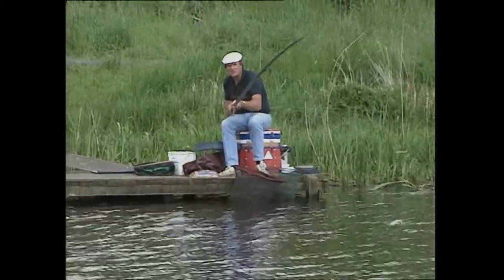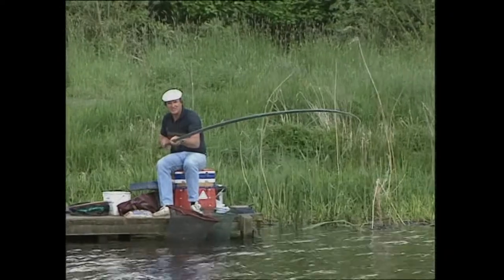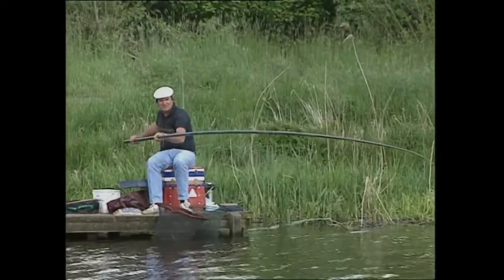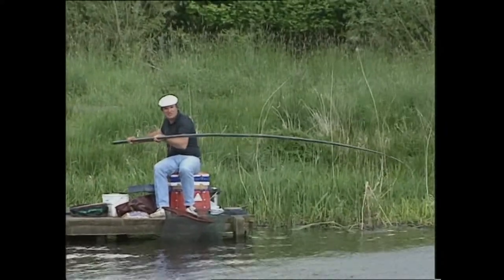There, that was a bite. I've put it in on the drop, and that would be another hybrid now, I should think. Straight away it went. I missed a bite, just lifted it up, and it's on straight away. This is brilliant fishing. This is fabulous fishing. This is what we come over here for.